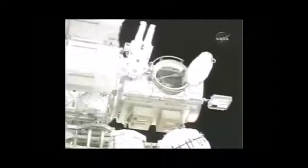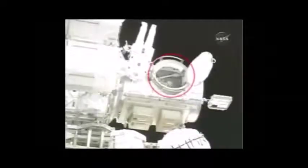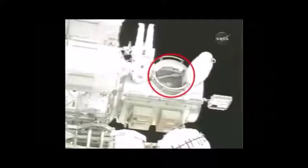Obviously, there would be some equipment that they could only fix from the outside, but a lot of these spacewalks, it seems like equipment they easily could have configured to be accessible from the inside of the International Space Station. It seems more like an excuse to get out and show their other space trick, which is the faking of spacewalks in a swimming pool.